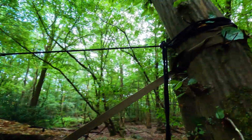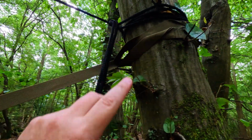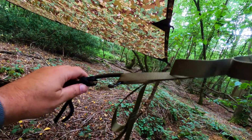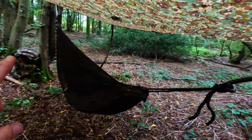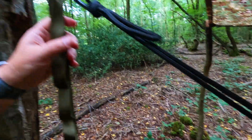So wait and see what happens, but it went up really easy. I'll just show you here. So this is the end of the ridge line for the tarp, and you get these tree friendly straps, if you like, that come with the hammock system, and you've got these daisy chain attachments here, and then all you do is with the carabiner just move it up to tauten the hammock as you wish. Yeah, same with the other side here.